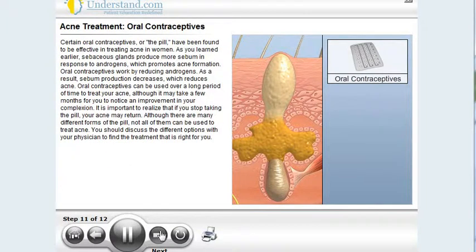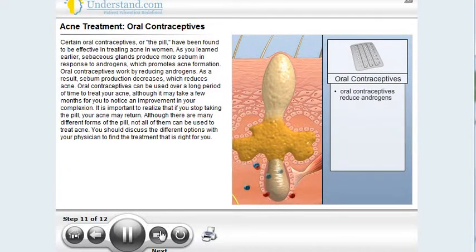Certain oral contraceptives, or the pill, have been found to be effective in treating acne in women. As you learned earlier, sebaceous glands produce more sebum in response to androgens, which promotes acne formation. Oral contraceptives work by reducing androgens. As a result, sebum production decreases, which reduces acne.